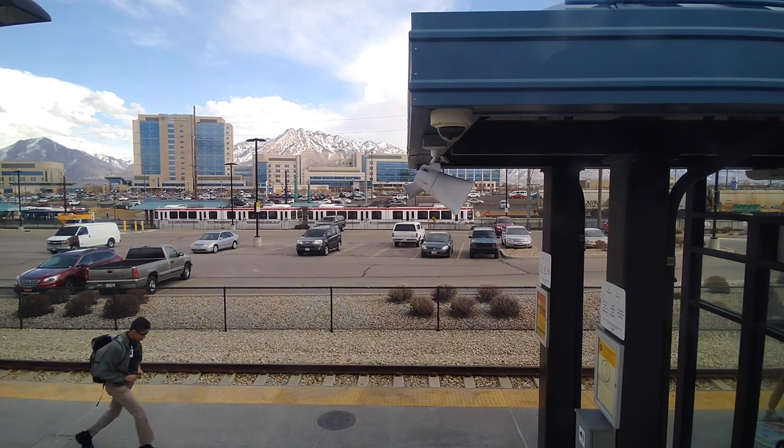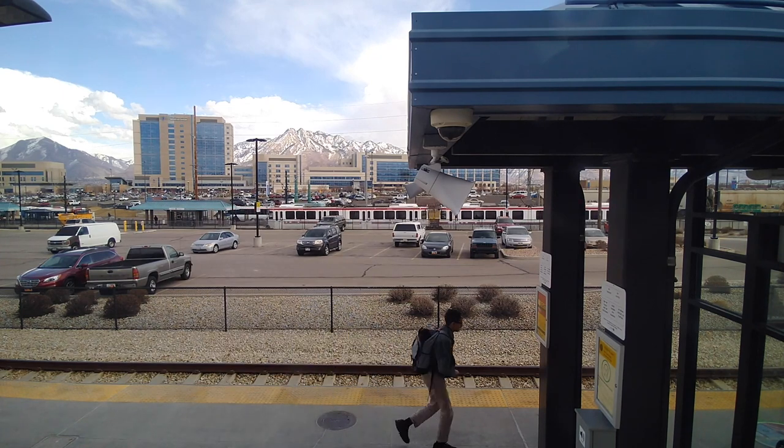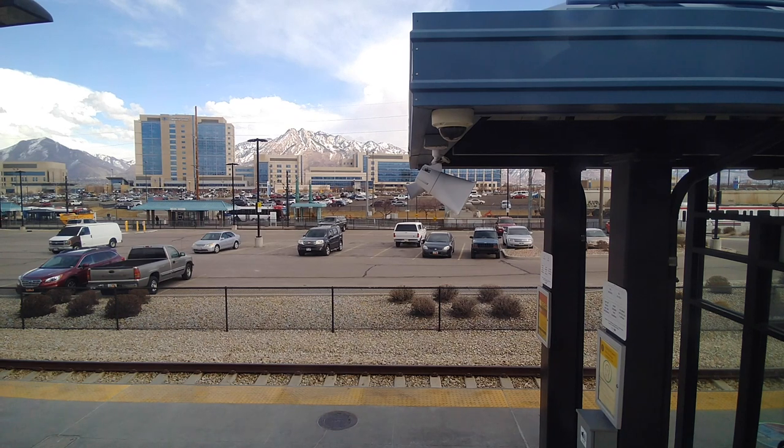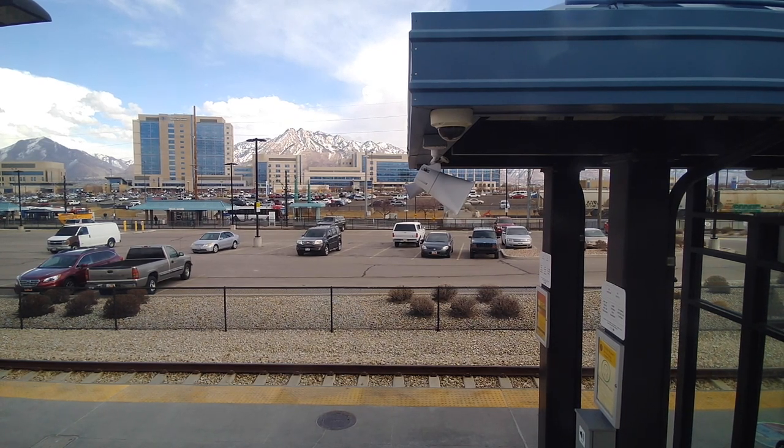Paris. En Paris, n'avoir besoin pas le road. I don't know what road is in French, but they don't need them. Yeah. Les road, I don't know.